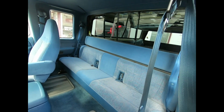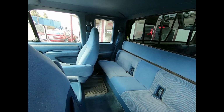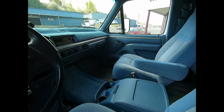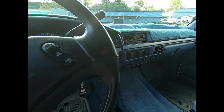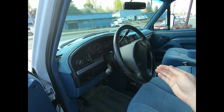Sliding rear window, fold down rear back seat, blue interior. I think it's a great color combination. Blue and white outside, blue inside. This truck has 146,000 miles on it, I believe, if I'm correct. Factory stereo, everything like that. I'm doing all this kind of in one take.